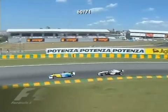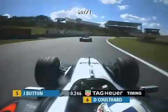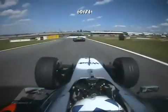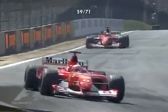Jenson Button still managing to fend off David Coulthard for the moment, and remember, the other McLaren of Kimi Räikkönen just behind in 7th place. So the 2 McLarens perhaps just getting a little bit held up by the Renault. It's a battle for position. There's nothing wrong for Button. It's his duty to try and stay in front.